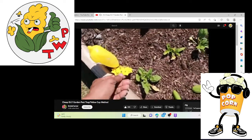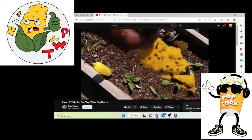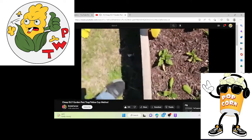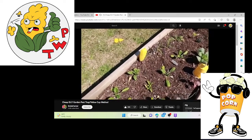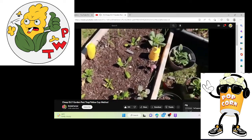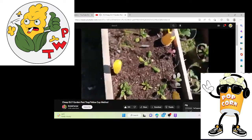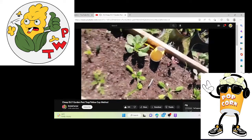Now this is the other one I was using. And as you see, it caught bugs. So I think that worked. But this version is cheaper and it's reusable. I got one right there, one right there. We ain't got nothing on it yet, but we hunting, y'all.